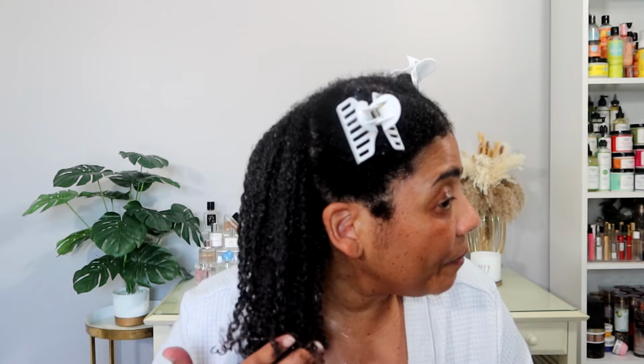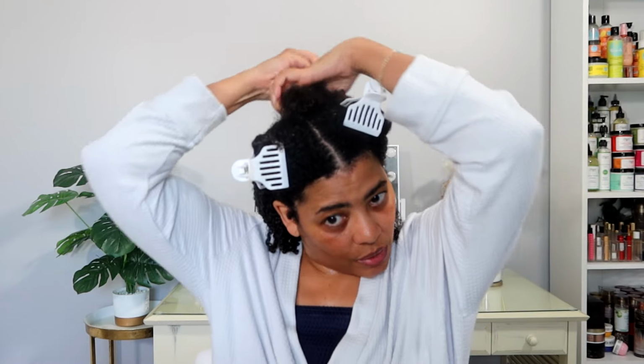Okay guys, so that's the first side. I'm going to jump over here to this side so we can see how it reacts with the leave-in and see if I see a difference. Because I'm trying to hurry and I don't want to have to add more water either. So let's jump over here, see if we can see a difference.